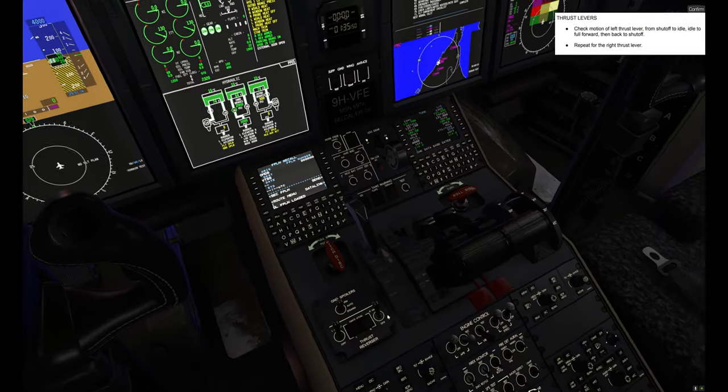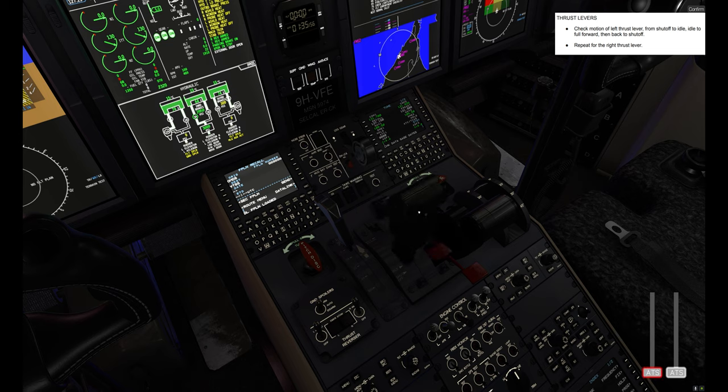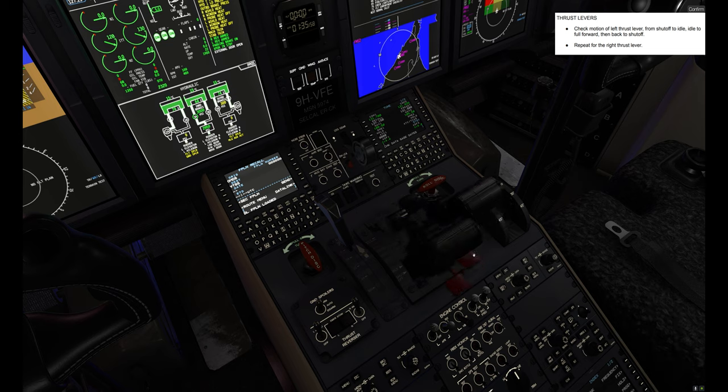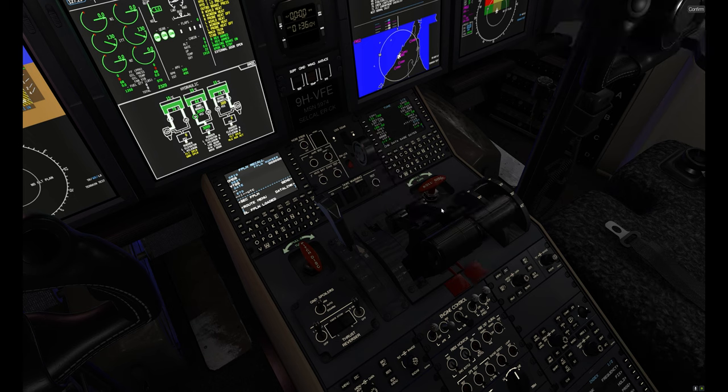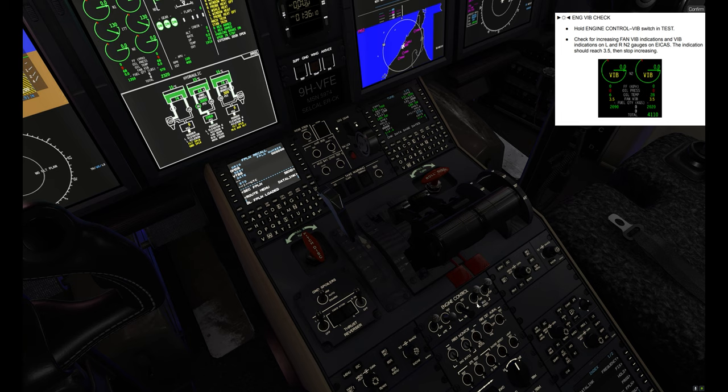Thrust levers. Wind shear. Caution. Wind shear. Too low. Terrain. Caution. Terrain. Caution. Terrain, terrain. Pull up. Caution. Obstacle. Obstacle. Pull up. Engine vibration check.